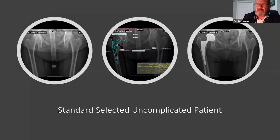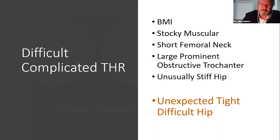The standard uncomplicated cases, I think we've spoken a lot about that. You diagnose the patient, as Johan said, you must template. I think it's critical in all hip replacements, but more so with the direct anterior approach. And once you do the procedure, it should be fairly effective and look a bit like that.